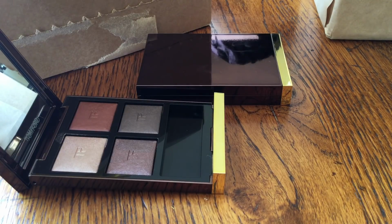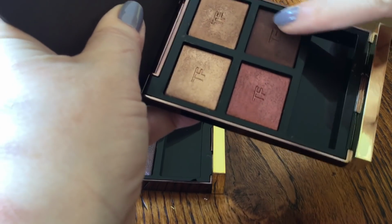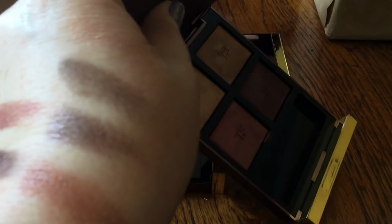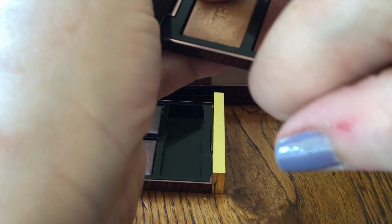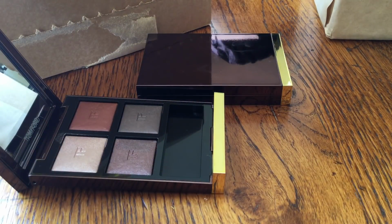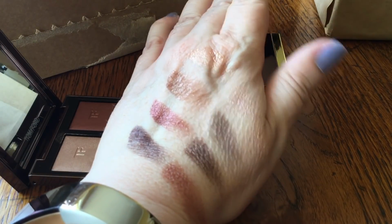Let's just do my make, do, amend. So here's the reddest. Woo. I have to tell you, Honeymoon feels a lot silkier smooth than this new one. I hope that doesn't mean a kind of decrease in the quality of Tom Ford palettes. It definitely feels different.